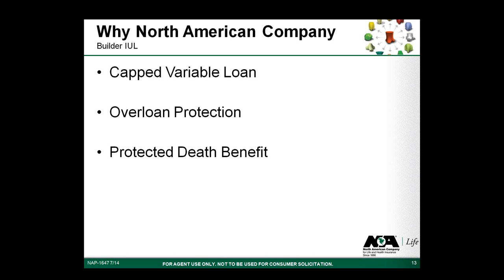Fantastic. It's a great feature that prevents a client from over-loaning out of a policy, causing it to lapse, creating a taxable event. But they may walk away with a policy that's much, much smaller than they actually needed. So that's where North American put the protected death benefit feature in place. And again, this is something that is unique to North American to my knowledge.